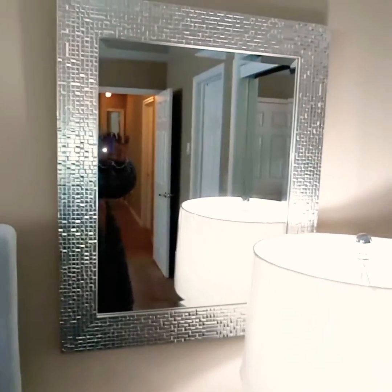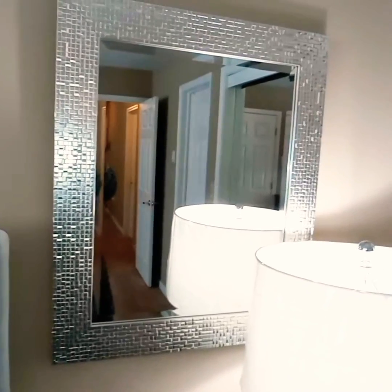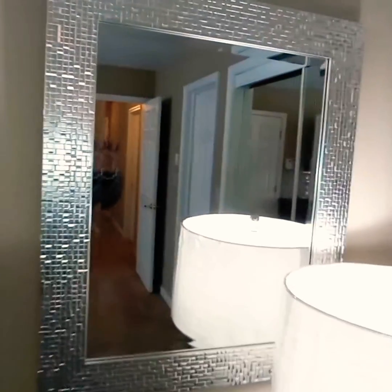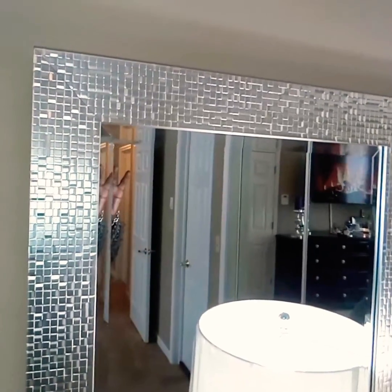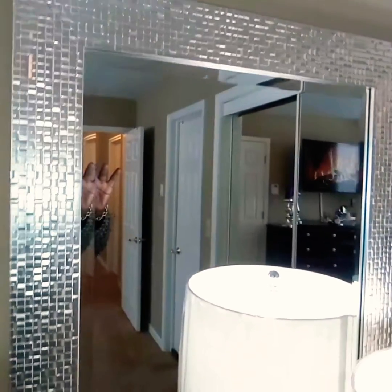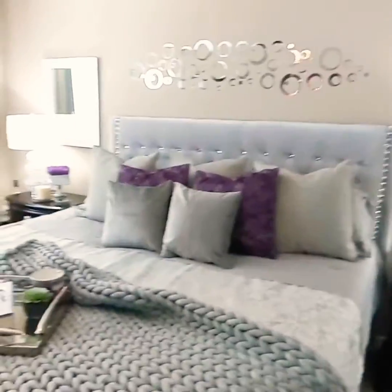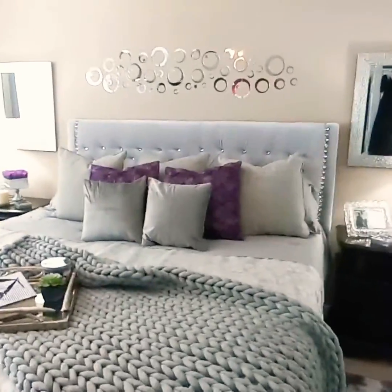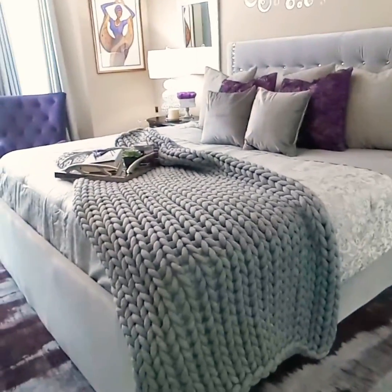These mirrors I got from Walmart, $29.99, but I think they add that nice little bit of shimmer and silver and help to brighten up the room. The bed area, I did do this headboard, running boards, and footboard as a DIY.